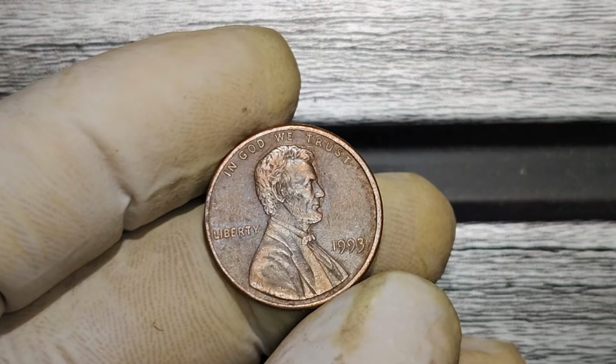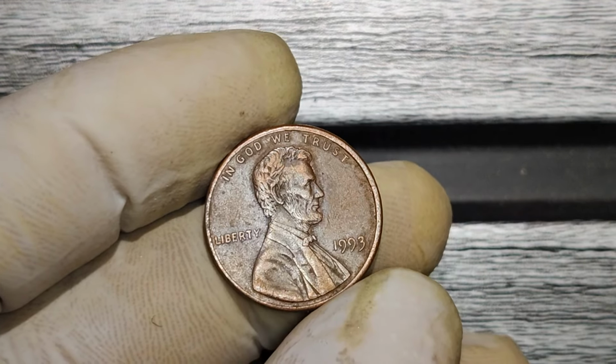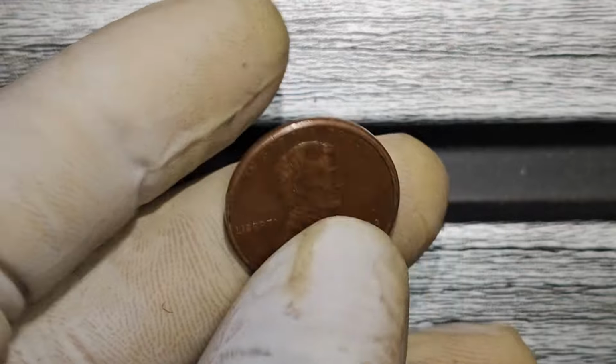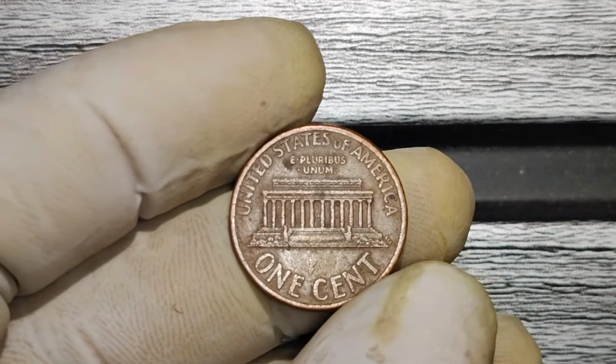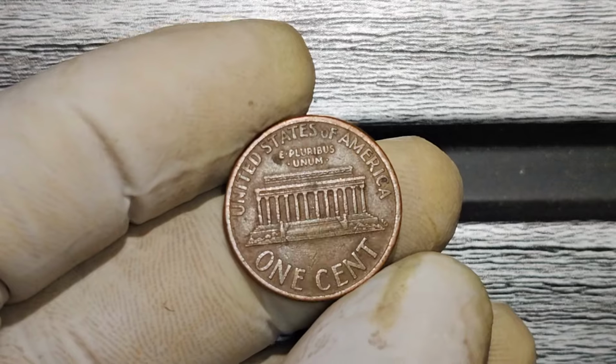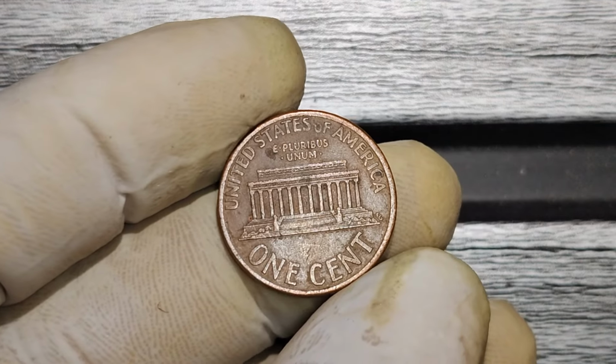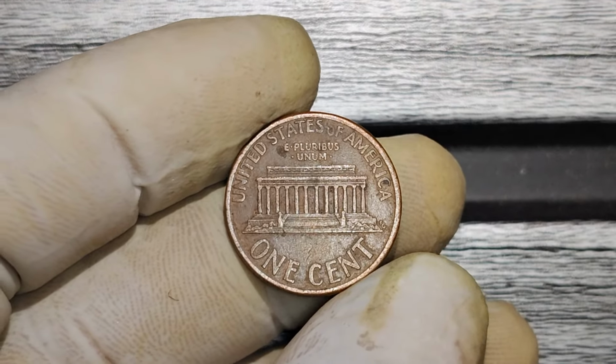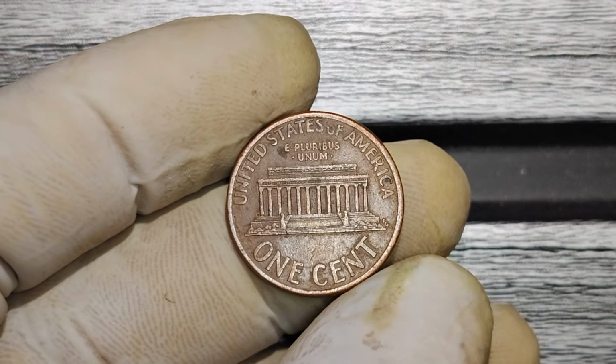Normally, in 1993, pennies from the Denver Mint have a little D under the date, and those from the Philadelphia Mint have no mark. But here's where it gets interesting: some of these Philadelphia minted pennies were struck with errors that make them incredibly valuable. So why is this particular 1993 no mint mark penny worth a staggering $1.6 million? Here are the main reasons.